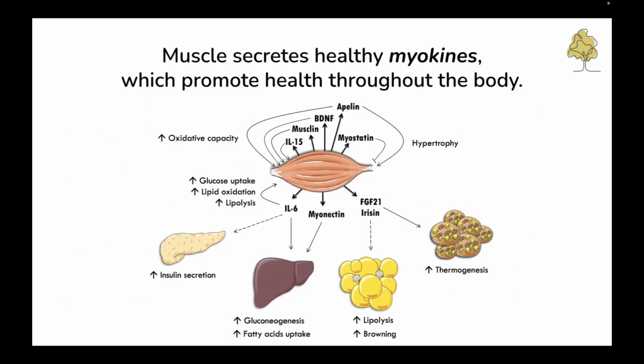So one of the things about muscle is that it is downright healthy to have muscle in your body because it's actually an endocrine organ and secretes these compounds, these hormones. They're called myokines. And these myokines come in many different shapes and sizes, and they get secreted in response to exercise. They also get secreted in response to just normal activity. And a lot of these myokines are very, very healthy.